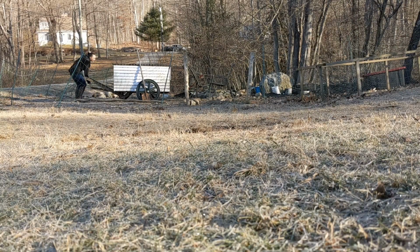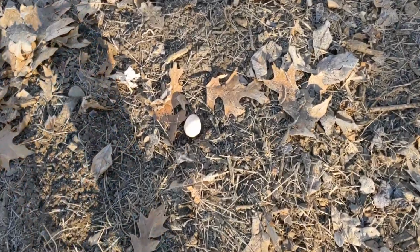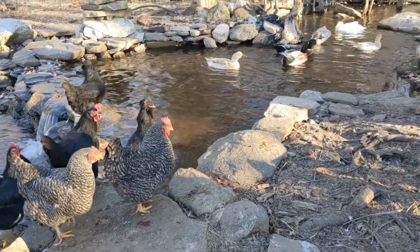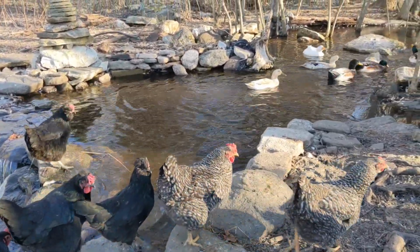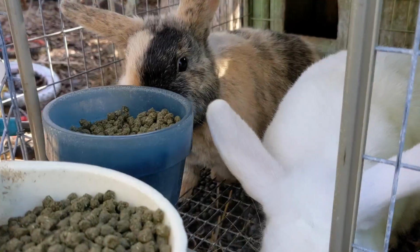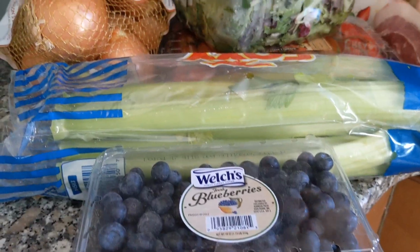We started out the day by doing our chores. We let the birds out, collected some eggs, and we just started some prep for our busy kitchen day. We had to do some restocking of our baked goods. Here are our chickens and our ducks. Here are our bunnies. They're all doing very well, enjoying some nice weather because today is supposed to be beautiful.